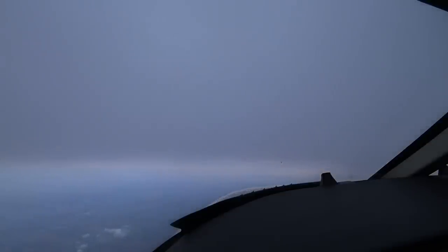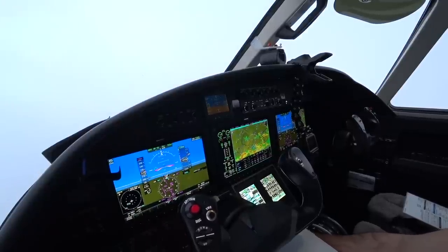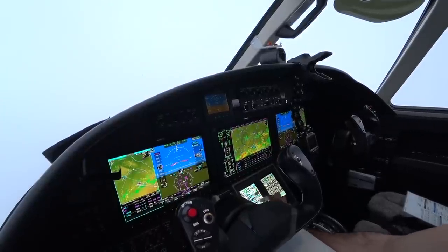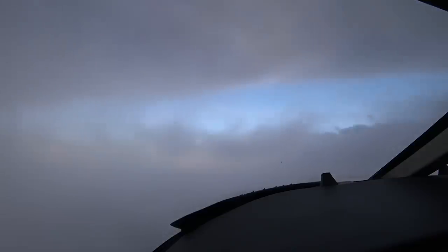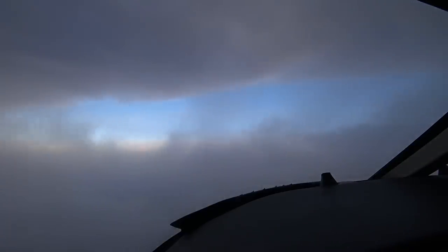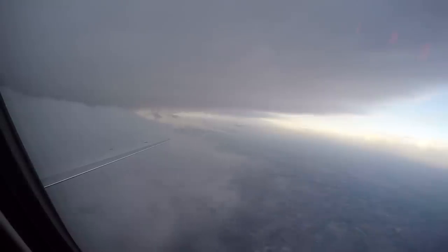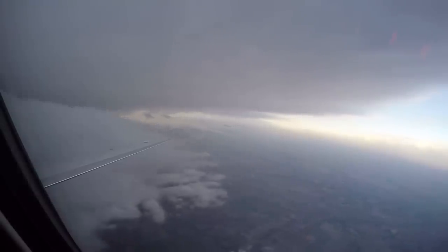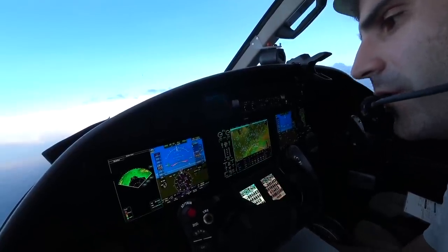All right, engine anti-ice switch is coming on. So I'm going to split the screen here, and we're going to put the weather radar on here, so then we have two sources. All right, cool. Engine anti-ice switches can come off.